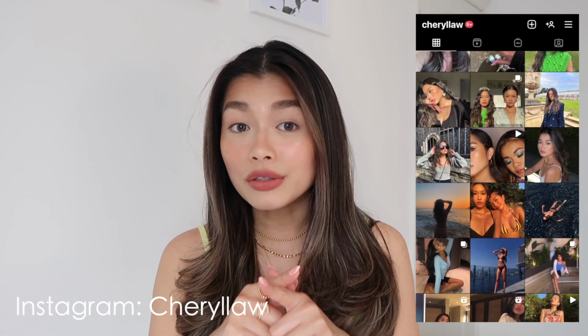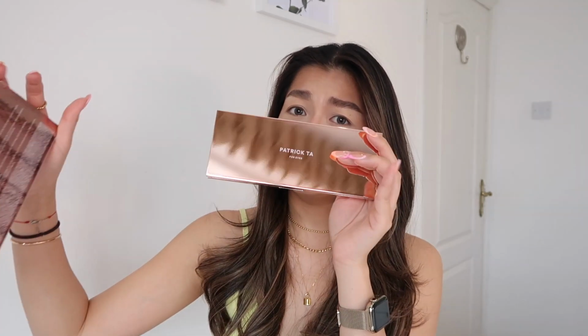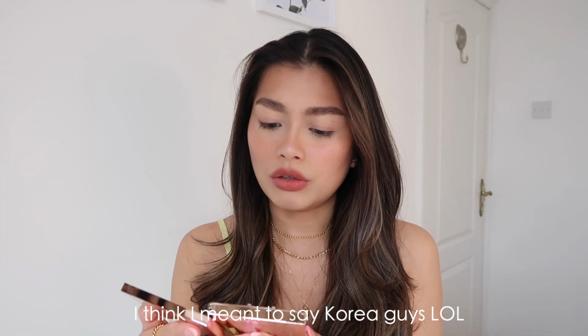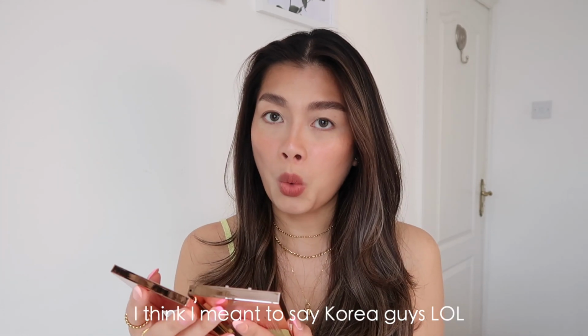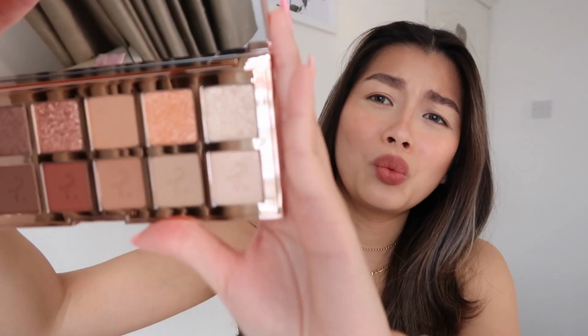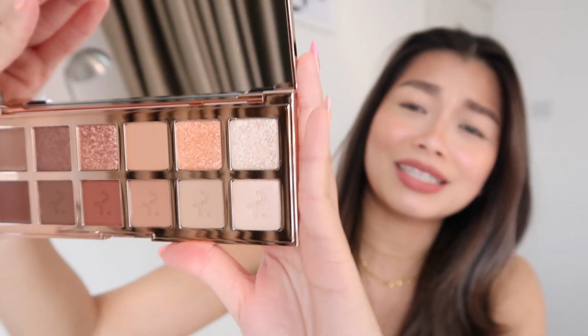So let's get started. Okay, we're gonna open it together. How gorgeous is the packaging? As always, this rose gold. Oh, this is actually made in the USA, because I remember some of his brow products are made in... Oh my god, I'm so excited.